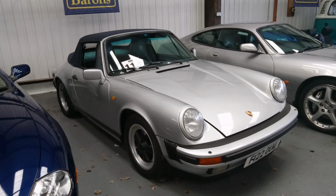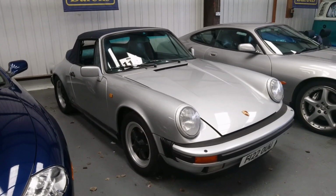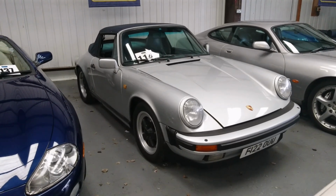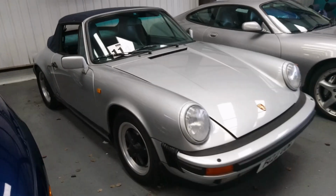How about this 1988 Porsche 911 Carrera Cabrio Sport? It's one of the last of this shape, as the 964 shape I think came in later in '88. Estimate between £37,000 and £40,000. It is in very nice condition, this.